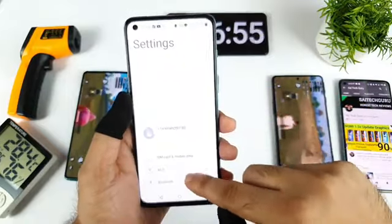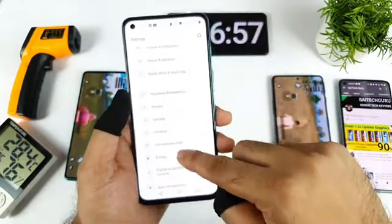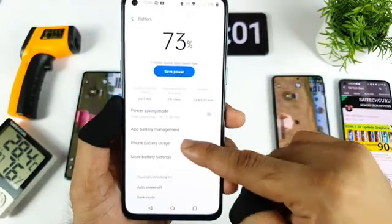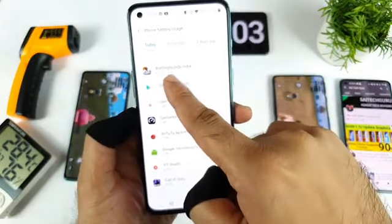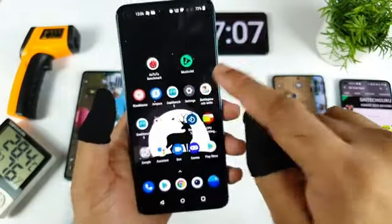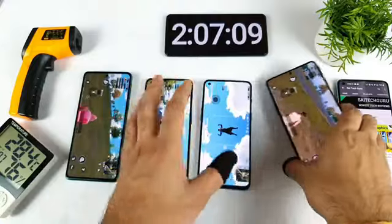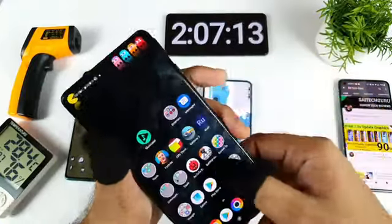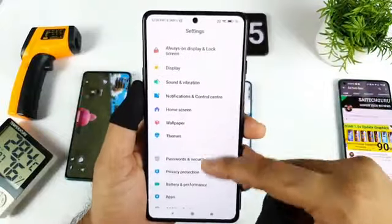Let's go to the phone and show you the battery settings. As you can see, same thing. You can see here as well. Phone battery usage, you can see here. Same time. So in all the phones I'm trying to play only the Battlegrounds mobile game continuously, with the same setting which I chose before, which is 70% brightness only, that I'm selecting during this process of testing.